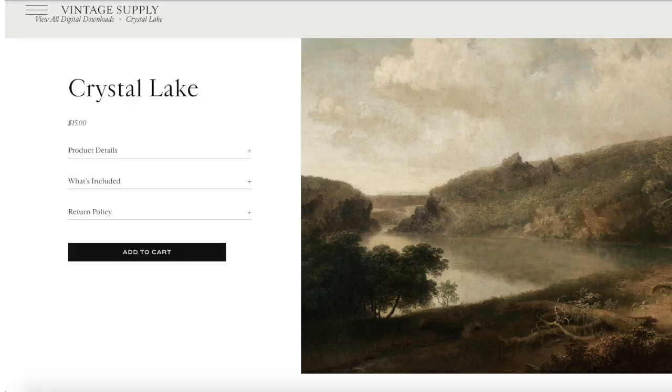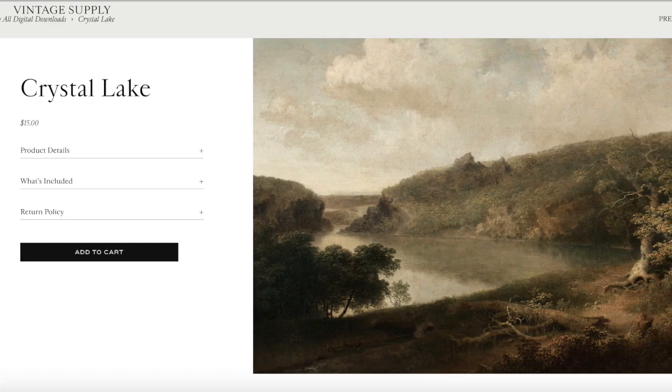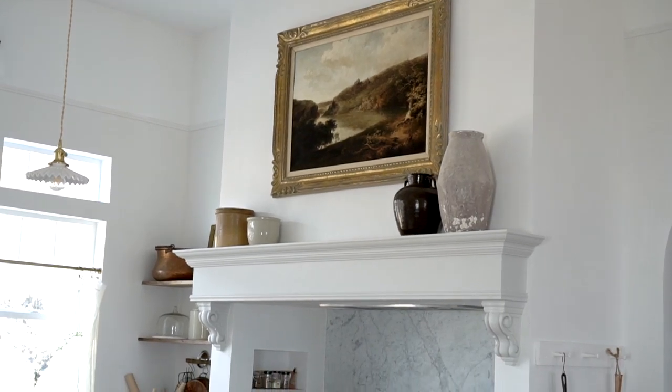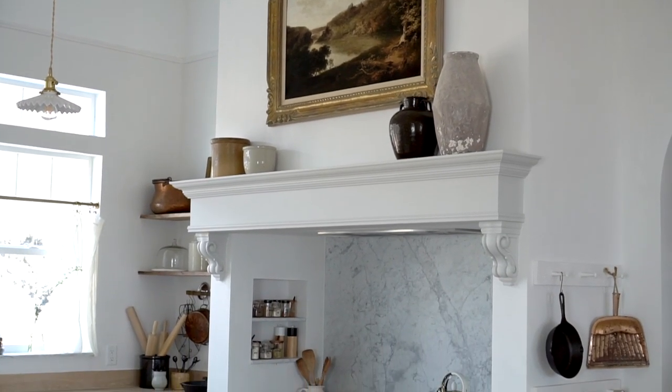digital file. Now, this large digital file was called Crystal Lake and only cost me $15, and I was able to print it at my local shop for $25. If you have also looked for something as large as a 24 by 36 inch art, you know that's really an incredible price. So the cost to print directly with Vintage Supply is higher, but you do get a file that's printed on quality cotton press paper, which I imagine looks stunning. However, I was very happy with the print quality just from my local print shop.